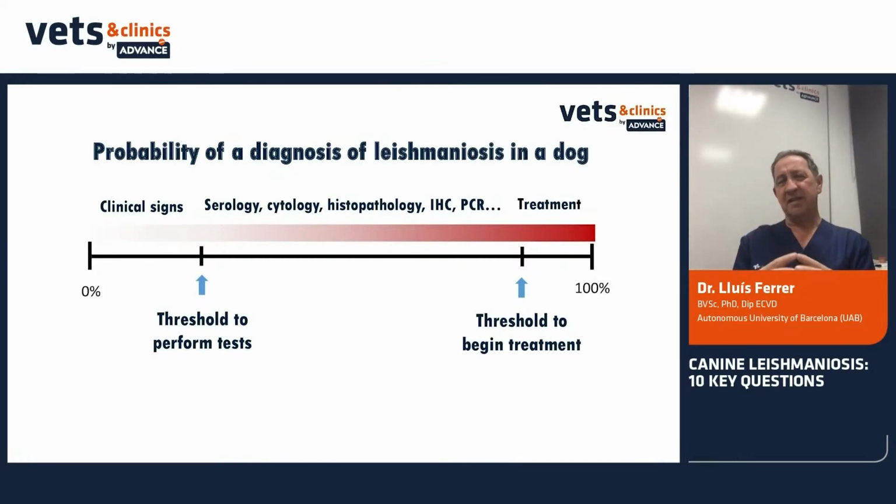the main point is that there is not a technique to diagnose Leishmaniosis. Leishmaniosis is a clinical diagnosis. The clinician should make this diagnosis. And in evidence-based medicine, there is not a 100% sure diagnosis. We consider the probability of a diagnosis.